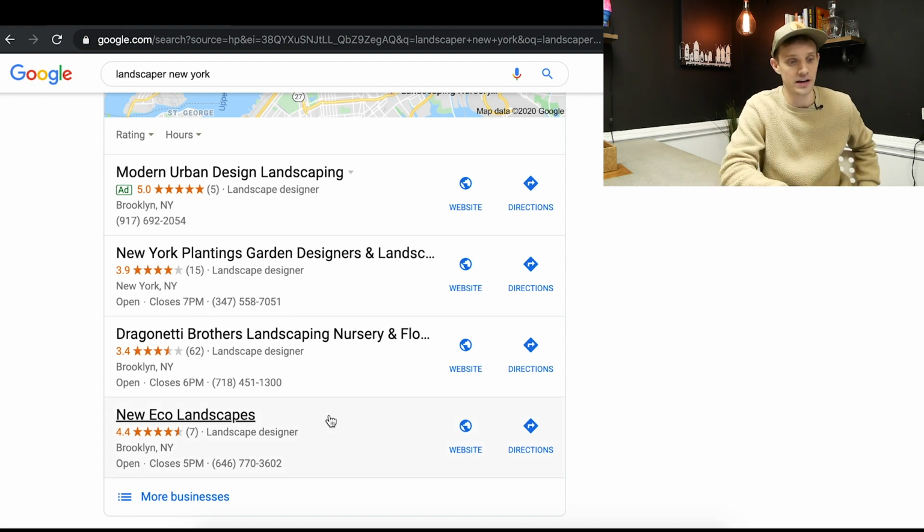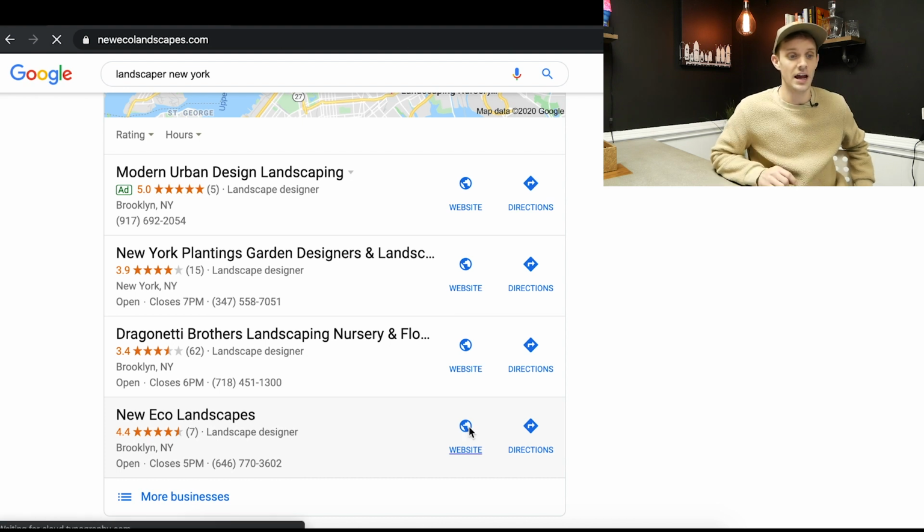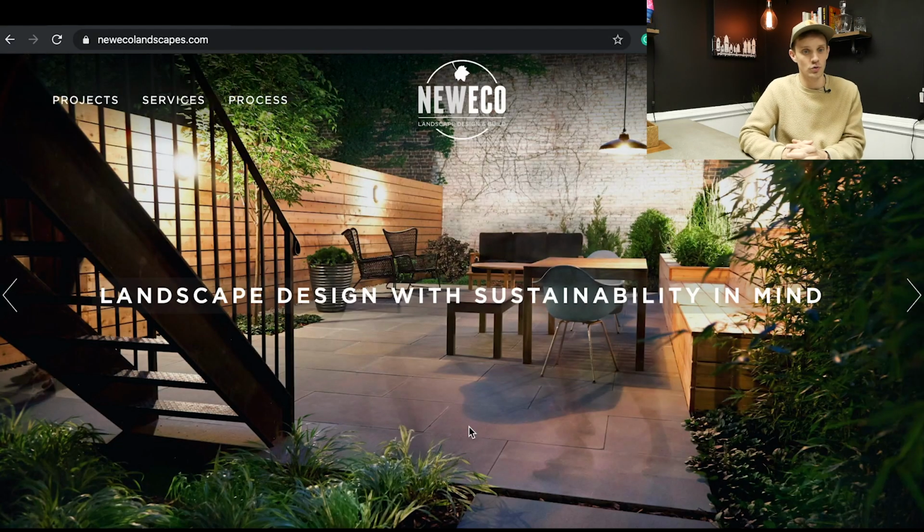So let's go ahead and start off with the new Eco Landscapes and see what they got website-wise. So again, the whole idea of this is to figure out, do they have a good website? Yes or no? What can they improve upon? And a lot of it really just comes from your gut. Let's go ahead and jump on into new Eco Landscape design and build. So first off, let's go with just the initial gut reaction.